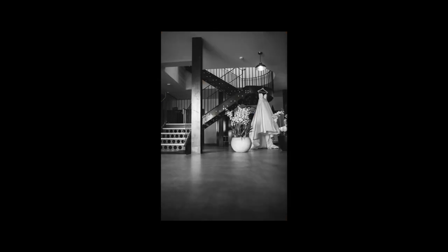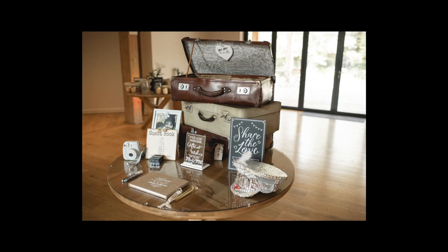So after having a play for the last hour, two hours with the EOS R, I love it. I really do like it.